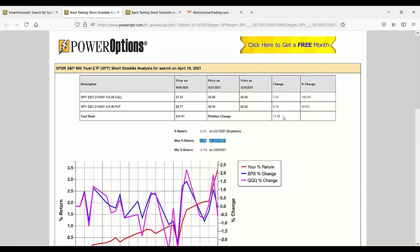So we got a 3.4% profit, 13.99 here. Pretty much the full profit. Why is this only 3.4% and not 90%? It's based on the margin requirement, not the premium we took in. Okay, we took in 1401. It only cost us 2 cents, 4 cents to buy back the 415 put because it was 14.98 or so. So we've got profit of 13.99. But the percentage is based on that large margin requirement. So that's why you're seeing 3.4 instead of 100% return.